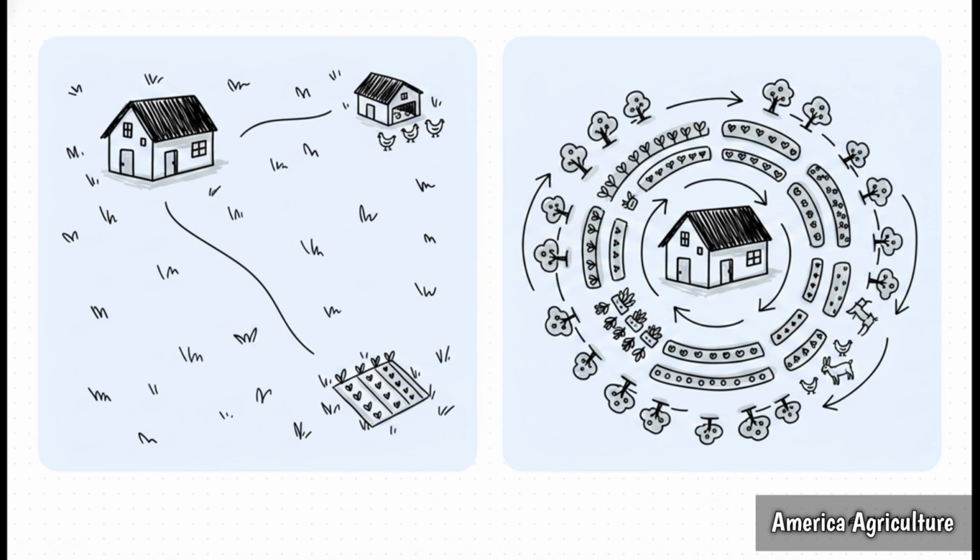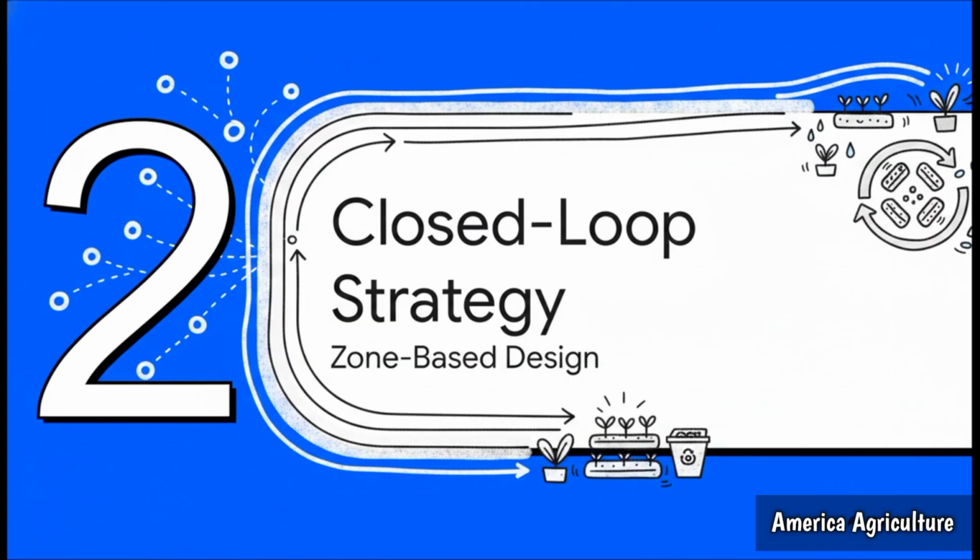But contrast that with the right side, the zoned homestead. This is purposeful placement. It functions like a single, finely tuned machine that actually gives you continuous, free, year-round food. So how exactly do we get from scattered to zoned? That brings us to section 2, the closed-loop homestead strategy.